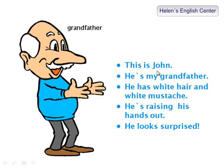This is John. He's my grandfather. He has white hair and white mustache. He's raising his hands out. He looks surprised.